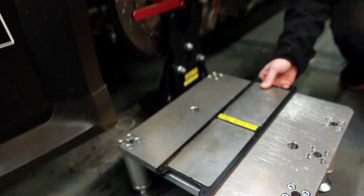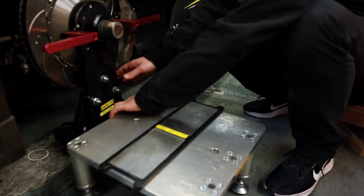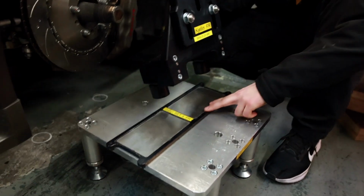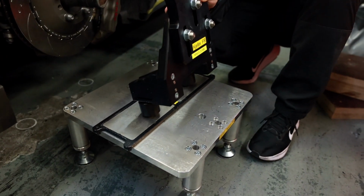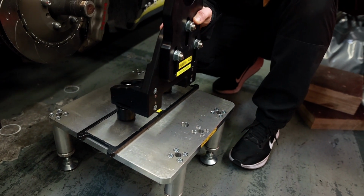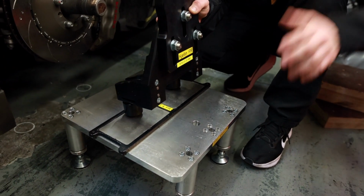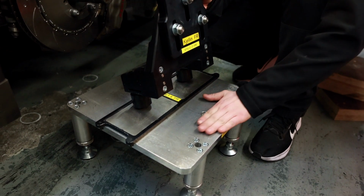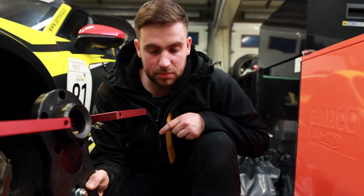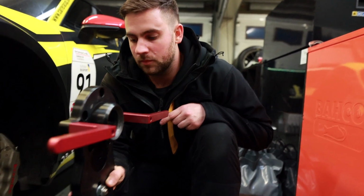We put this under. Here we have a special surface so the whole thing can glide easily, so there is no pressure on the wheels, basically, because if we would put the tire here, there would be a lot of friction. So all the measurements wouldn't be correct, basically. Okay.